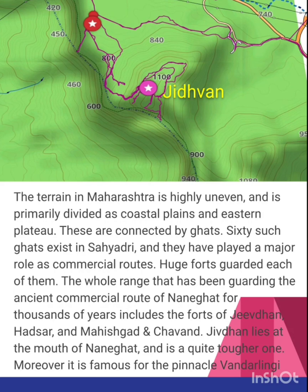The terrain in Maharashtra is highly uneven and is primarily divided as Konkan Plains and Eastern Plateau. These are connected by ghats. 60 such ghats exist in the Sahyadri, and they have played a major role as commercial routes. Huge forts guarded each of them. The whole range has been guarding the ancient commercial route of Naneghat for thousands of years, including the forts of Jivdan, Hatgad, Moroshi Ghat, Chavand. Jivdan lies at the mouth of Naneghat and is quite a tougher one. Moreover, it's famous for the pinnacle Vandarlingi.